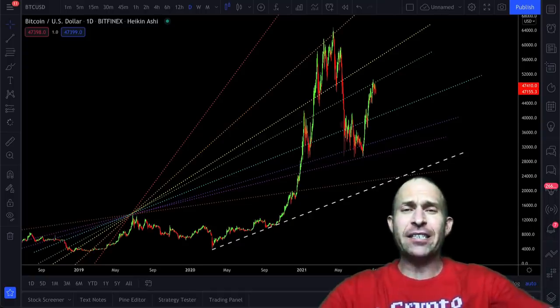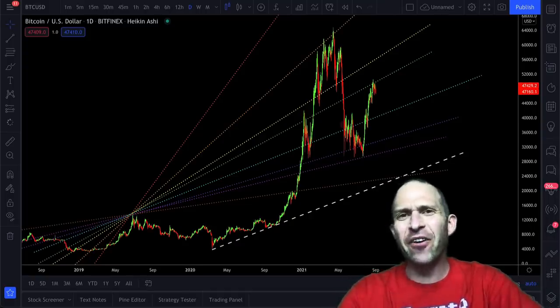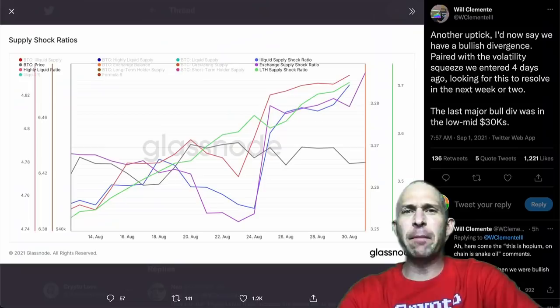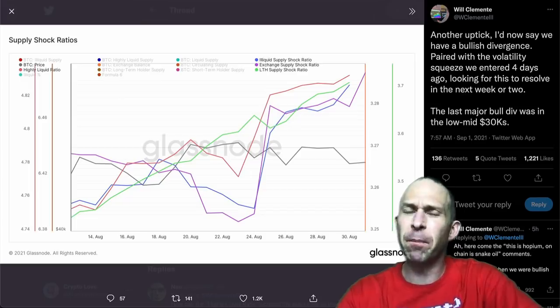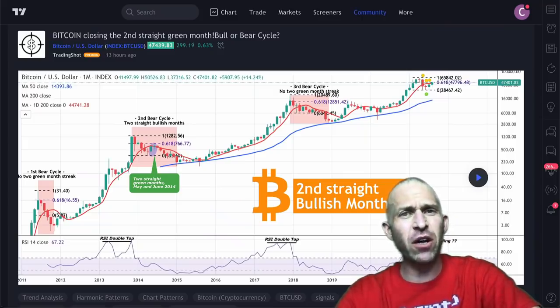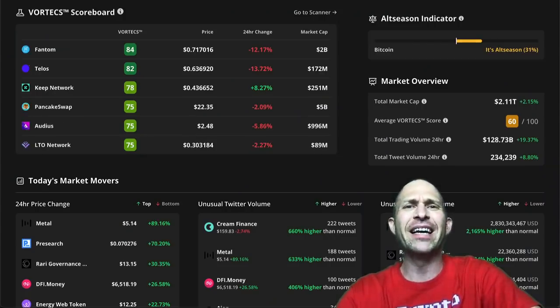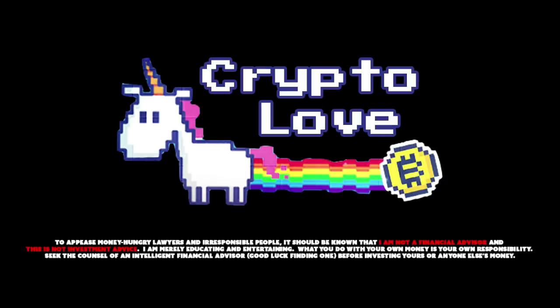Boom shakalaka, this awesome Bitcoin rainbow spider lines price chart predicting the next areas of support and resistance for Bitcoin, plus further evidence that we are going to be seeing some more supply shocks similar to what we saw at $30,000, and evidence we are still in a bull market, plus the top 5 altcoins to buy today. Stay tuned.